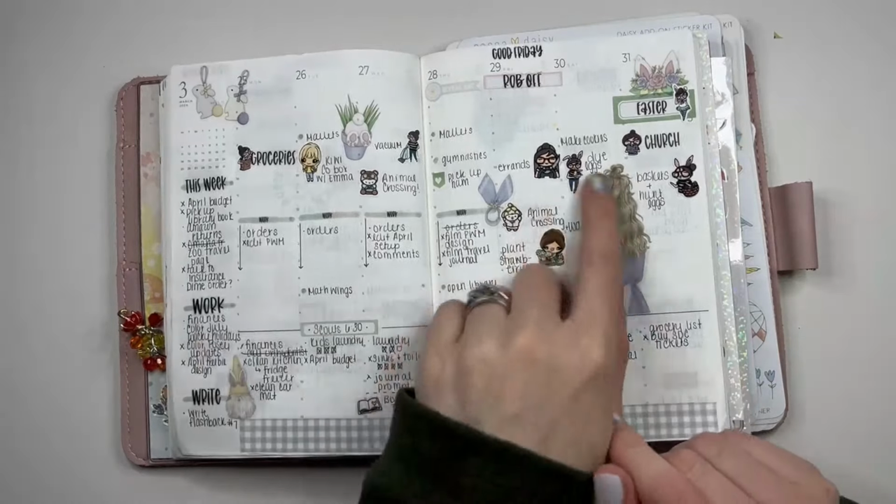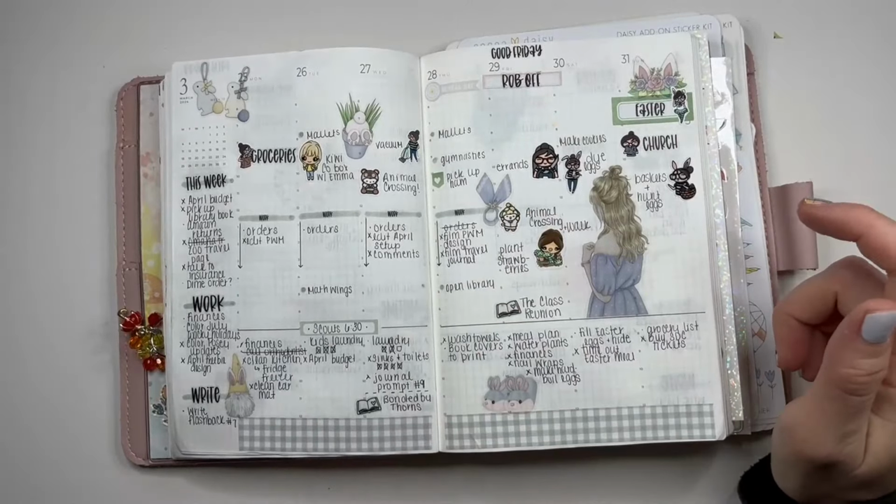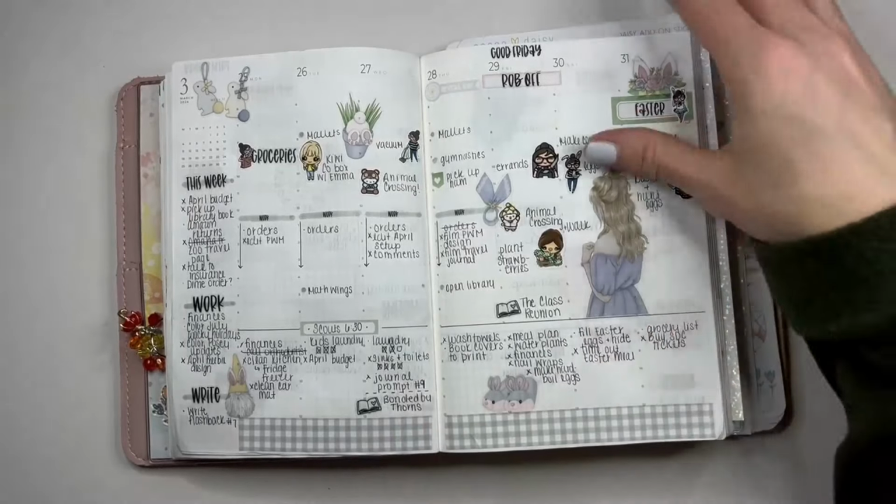And then I did some memory stuff because my husband was off. Easter, I finished Bonded by Thorns, and then I finished The Class Reunion. I was reading like crazy.